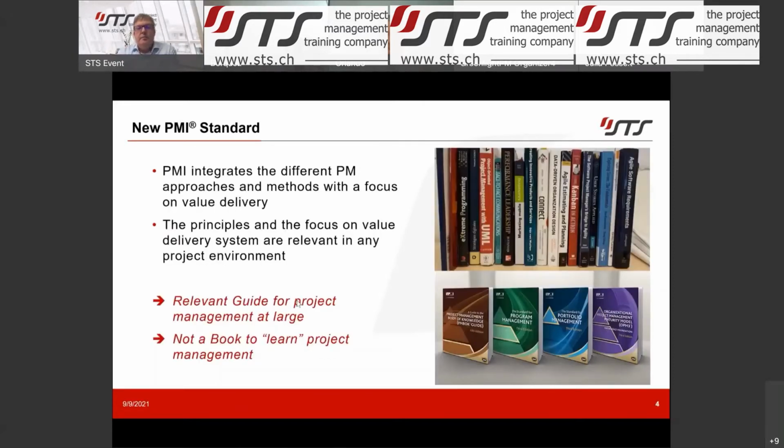Then it is also to be said that, as I said before, it integrates different approaches from agile, predictive, and iterative as well. It was more targeted towards how project management can contribute to value delivery. And this is really a new approach in my view, which is good. It's really relevant for project management at large and gives some guidance. But on the other hand, and that's my personal opinion, it's not a book to learn with.